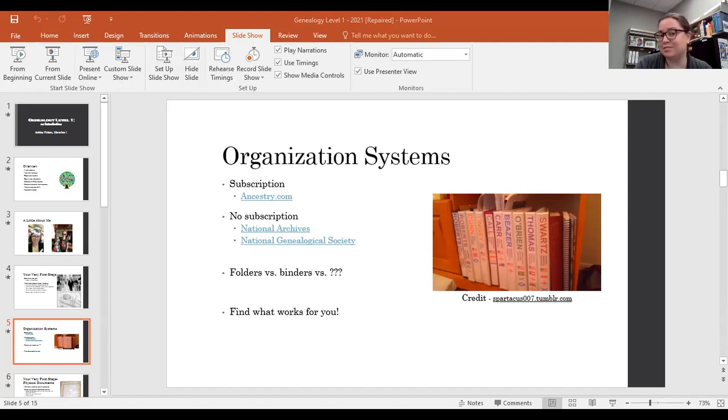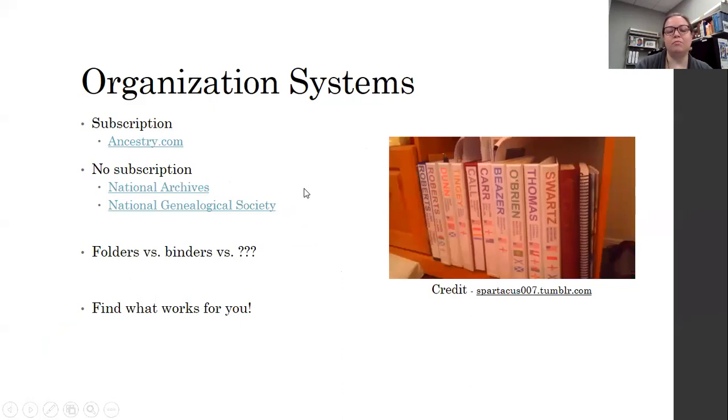And this ancestral chart, by the way, there's no subscription. It's completely free out there, so you can print as many as you want. There are ones on places like ancestry.com. You may find that you need a subscription to access things sometimes. So just keep that in mind as well. But regardless, whatever you use, just use what works for you.